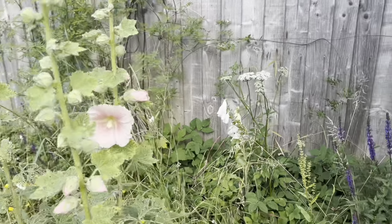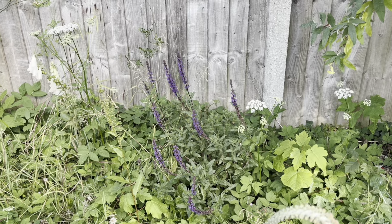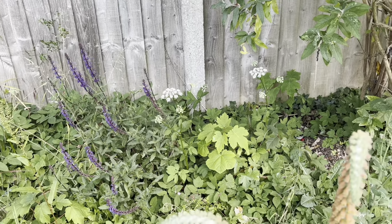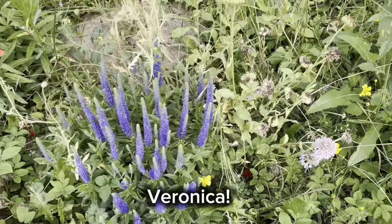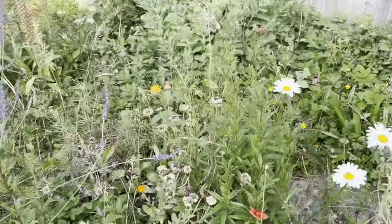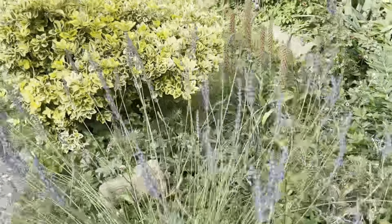Gorgeous colour. We've got, what are those at the back called again? I keep losing it. Salvias, achillea. There are some anemones there that will come up. I don't know what these purple spires are, but they're lovely. More oxeye daisies. Look at this lavender. Oh my goodness, it's gorgeous.